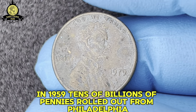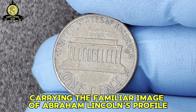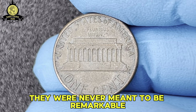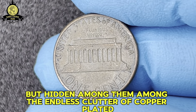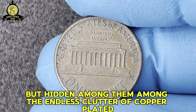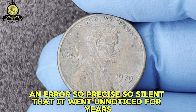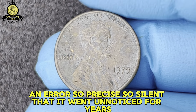Tens of billions of pennies rolled out from Philadelphia, Denver, and San Francisco, carrying the familiar image of Abraham Lincoln's profile. They were never meant to be remarkable. They were meant to be everywhere, but hidden among them, among the endless clatter of copper-plated zinc and bronze blanks, something strange emerged. An error so precise, so silent, that it went unnoticed for years.